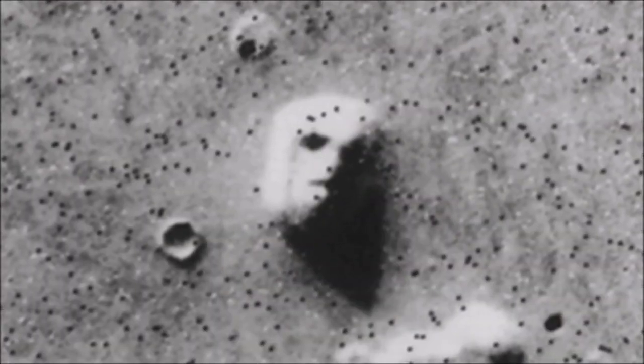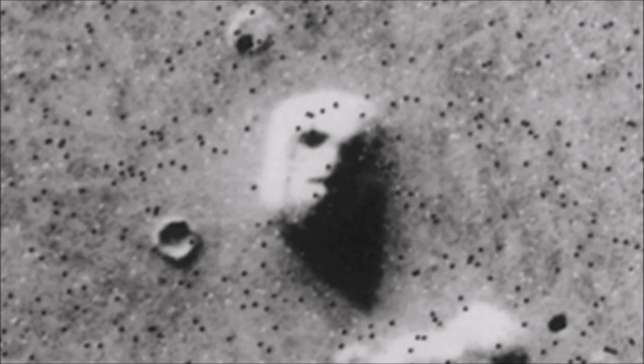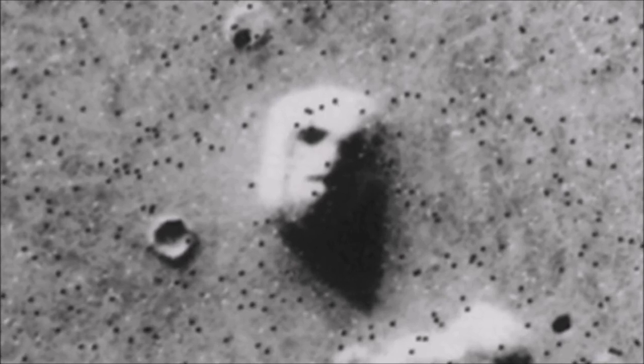One of the most well-known photographs from the surface of Mars is what we've all known in pop culture as the face on Mars. This is something that scientists estimate is about 2 miles across. And it really shows and depicts what is arguably a face. You can clearly see eyes, you can clearly see a nose, you can clearly see a mouth, and you can clearly see an outline of a face.